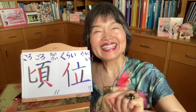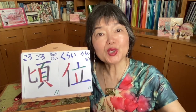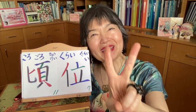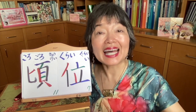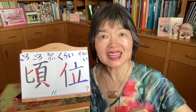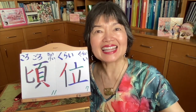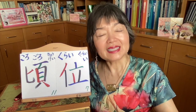1番目. It takes more or less 12 hours from Japan to Europe by airplane. 2番目. Please come at about 4 o'clock. Or please come at around 4 o'clock. 3番目. Oh, it's very hot lately. Or it's very hot these days. 4番目. There were about 50 monkeys in the zoo. 5番目, 最後です. This present or this gift is around 10,000 yen.